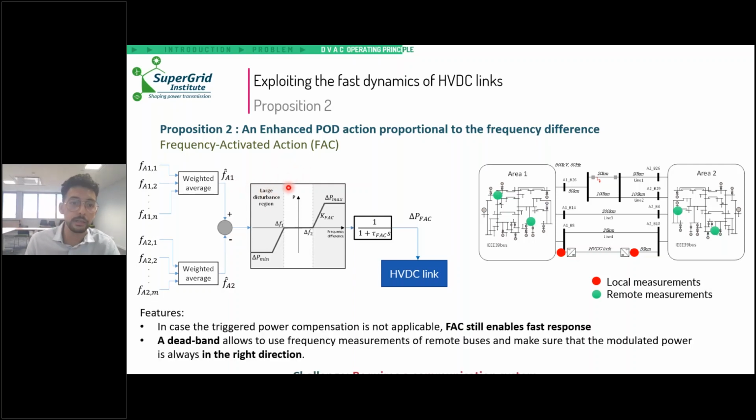And it's important to have a deadband in this gain, because we only want this action to activate when there is a large disturbance in the system. Okay. So as I said, in case the trigger power compensation is not applicable, we cannot detect the problem, this frequency activated action still enables a fast response.